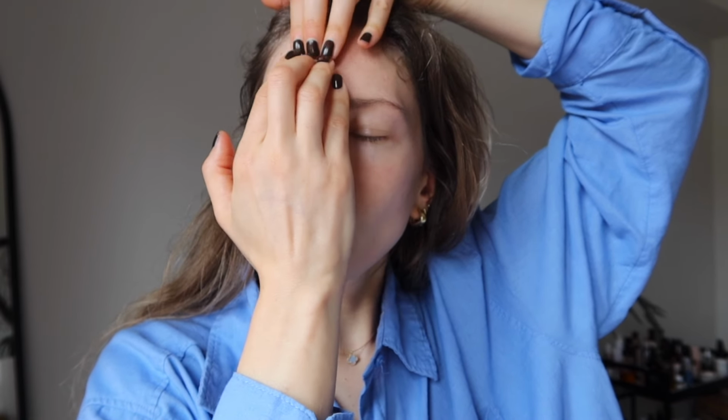So think about the upper hand, the one on the top, pulling up a little bit more than the other one goes down. So we don't want to pull the brow down too much, but what we want to do is lengthen the forehead muscles. So we have these large muscles here, and when they start shortening, when they start drooping, this is what happens. You get lines like that, and you also get drooping of your brows. So this is what we're working with.